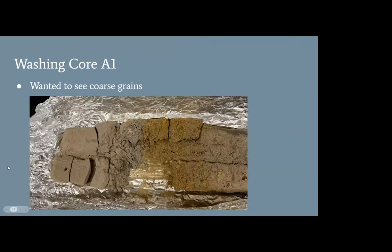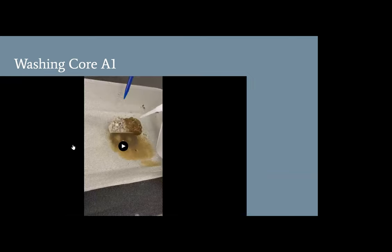So this is where we came up with a process called washing. To wash a core, we took a small segment at first. Eventually, we ended up washing the whole half of the core. But initially, we took this segment because it had a lot of pebbles, and we wanted to see that internal structure. So we would take that segment and place it on a screen over a tray, and then slowly pour water over the sediment to move the fine grains into the tray and leave the coarse pebbles on top. So here is a video of that.